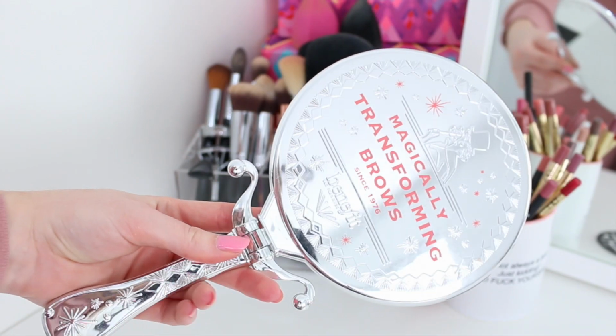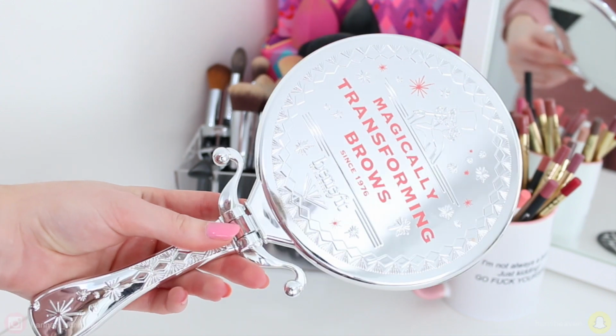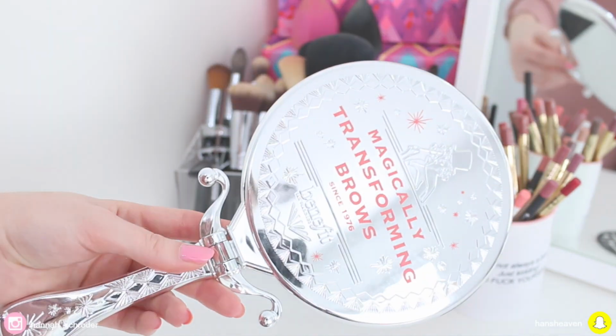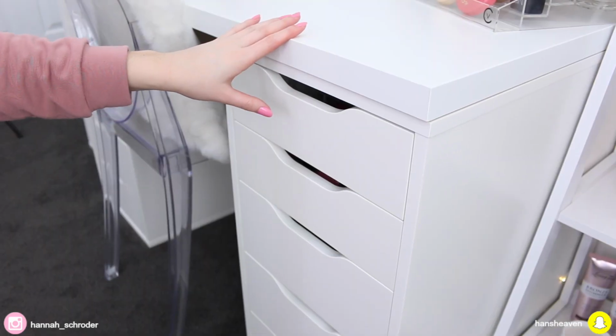Then I've got my Benefit mirror. This Benefit mirror is so beautiful. I got it gifted to me last year sometime from Benefit. So next up we have my Ikea Alex 5 drawer.